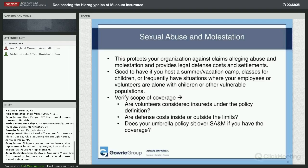Sexual abuse and molestation policies provide protection for the insured's legal obligation to pay compensatory damages because of liability arising out of acts of sexual misconduct. This also means negligent employment, negligent investigation, negligent supervision, lack of training or retention of, or failing to report to the proper authorities a person who has committed an act of sexual misconduct. This also can include negligent mishandling of a complaint arising from an act of sexual misconduct. So it's not just the act itself, it's the things that stem from it as well.